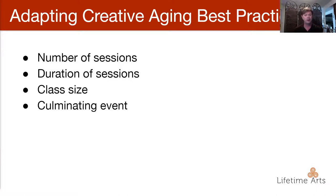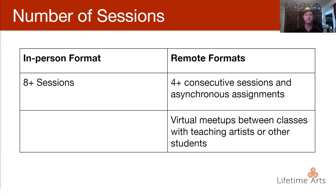So we recommend that there are 8 or more sessions. For online or other remote programs, we still recommend at least 4 synchronous sessions, with the possibility of asynchronous elements added to continue the learning outside of the class.